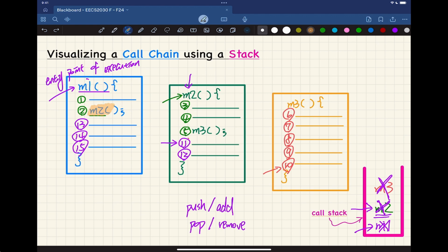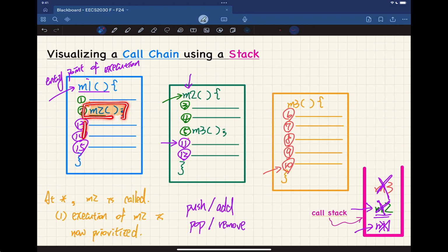Now, I'm going to highlight this particular method call over here. I'm going to put a star over here. At the point of the star, M2 is called. There are two things you should know. Number one, the execution of M2 is now prioritized. Meaning that rather than continuing, we don't do that. We just go to executing the body of M2. That's why I say it's prioritized.